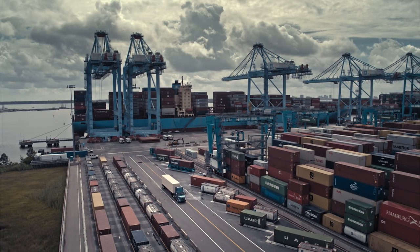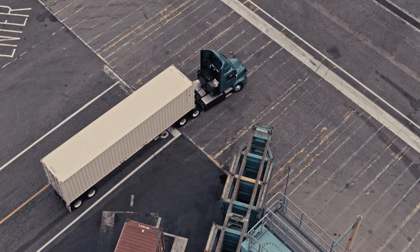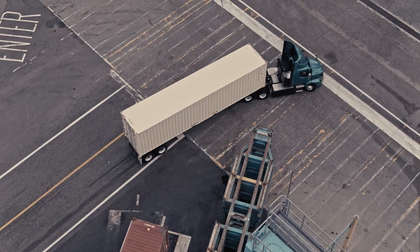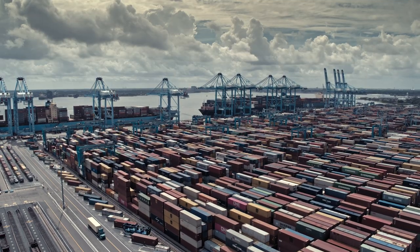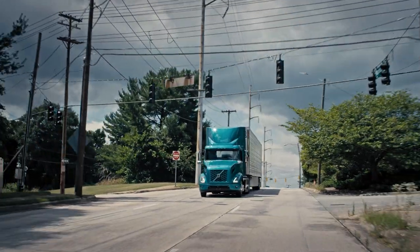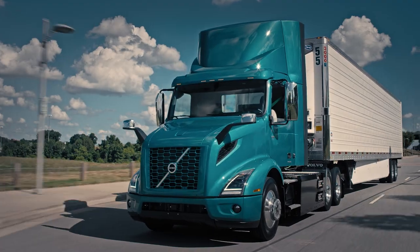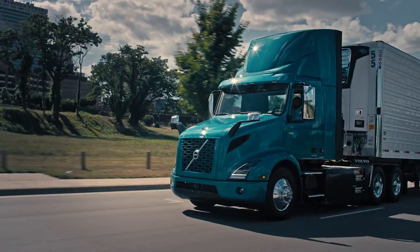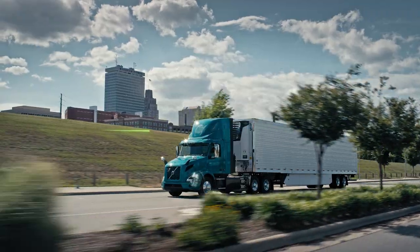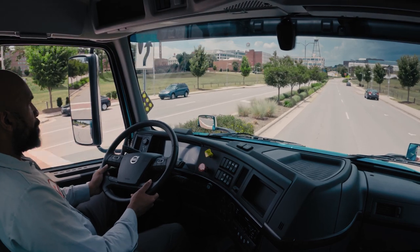The VNR electric range has the same industry-leading features as its diesel brethren, with a firm focus on safety, visibility, maneuverability, and productivity. It upholds our highest standards in design and construction, featuring our high-strength steel cab and Volvo Active Driver Assist, with innovations such as Volvo Dynamic Steering to make driving effortless and more precise.